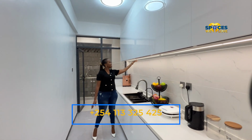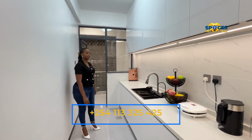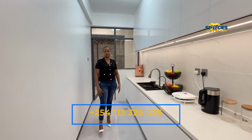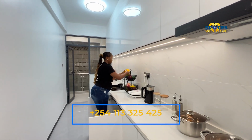I like the lights right here stretching all the way to the end of this beautiful linear kitchen. I like linear kitchens because they provide more working space for me, and they are less congested, and that is something that you like when you are looking to get your home.